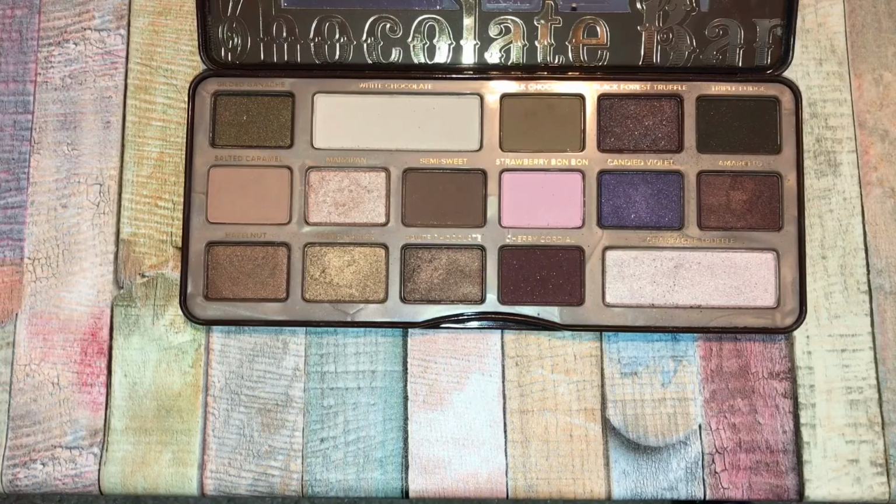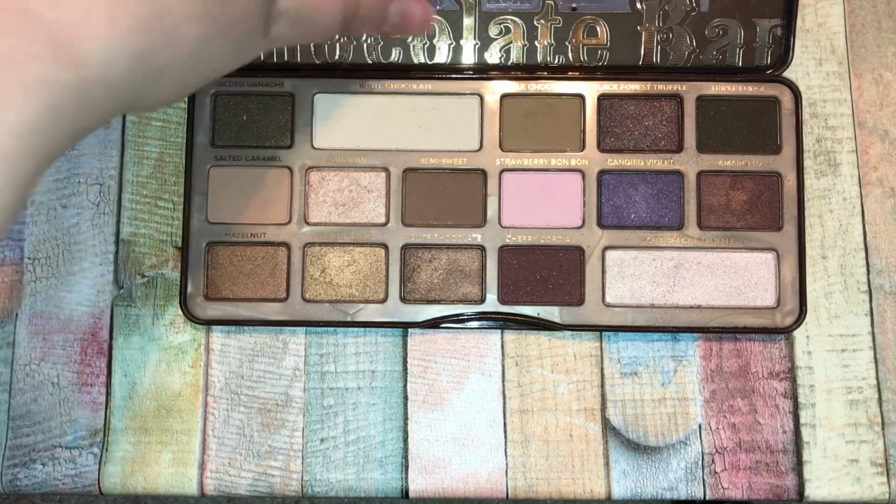So we're starting with the OG Chocolate Bar by Too Faced. I love this palette. I love the color scheme, and I got it as a Valentine's Day gift from my mom, and I'm obsessed with it. It smells great, it has great colors. I used it a lot this past winter, and then because of the summer I kind of took a break from it. So I think in October I'm going to put it in my use it don't lose it so I can get some more good use out of this palette.